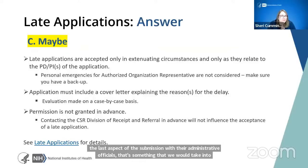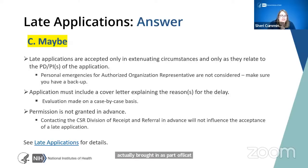And there's no permission in advance. So really, you've put all this effort into your application submission. If you're going to be late, document it in the cover letter, and it will be reviewed on a case-by-case basis by our division of receipt and referral staff. And we have lots of examples of things that are typically accepted and things that aren't on our late applications page.